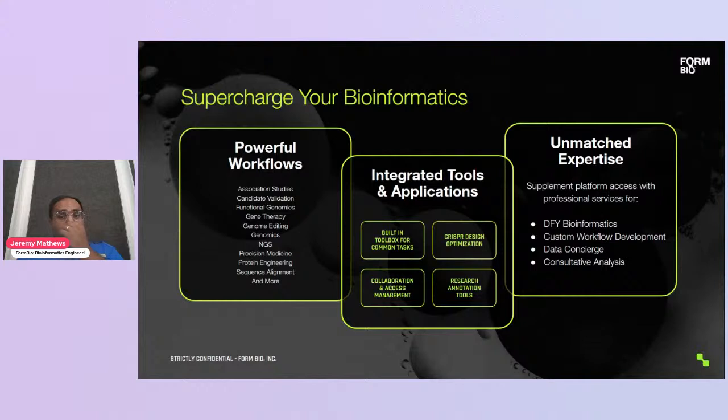So with the areas that we want to touch, what I'm showing here is just the range of expertise and the range of tools that FormBio can bring. Not only do we have workflows across a variety of different types, we also have multiple tools and back that with reports that are built for a common biologist to be able to read and understand. We want to cut out the complicated computer aspect of things and make biology a lot simpler.